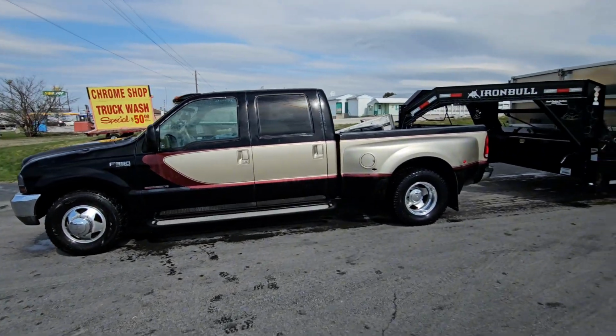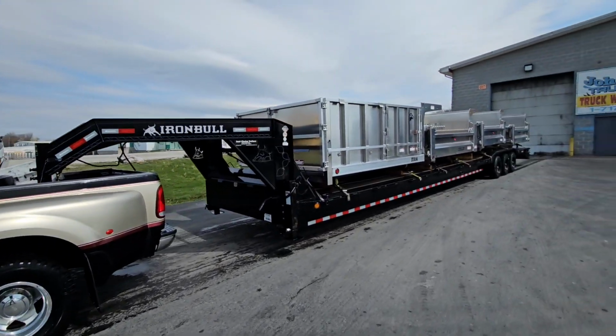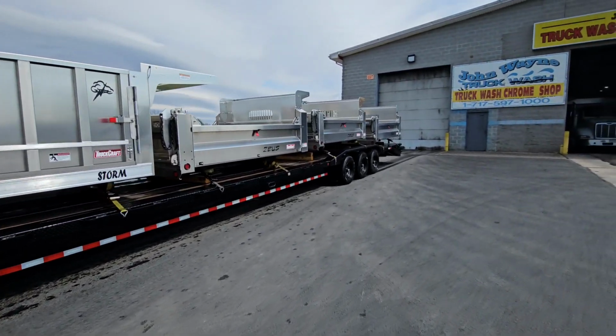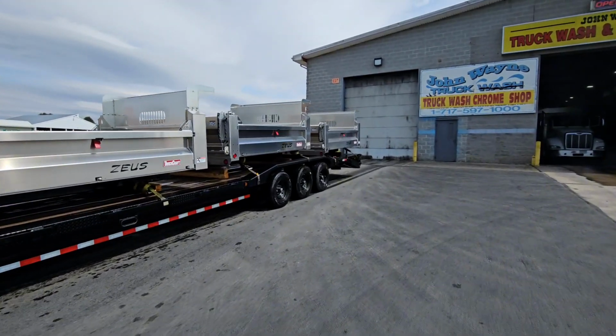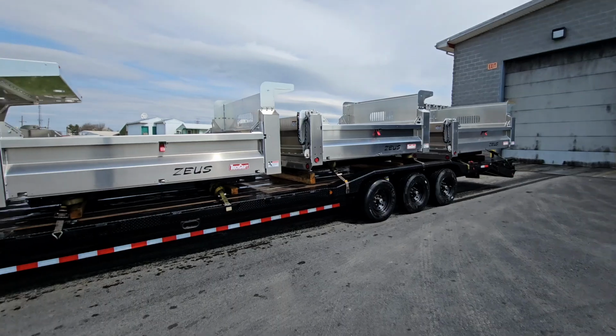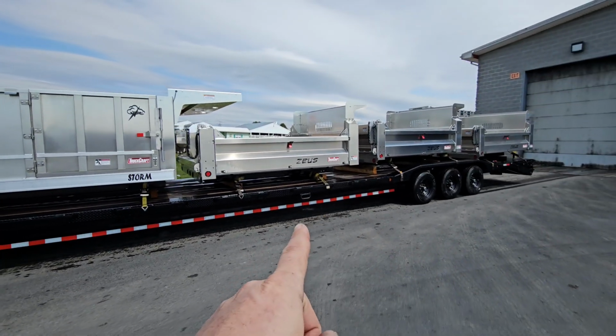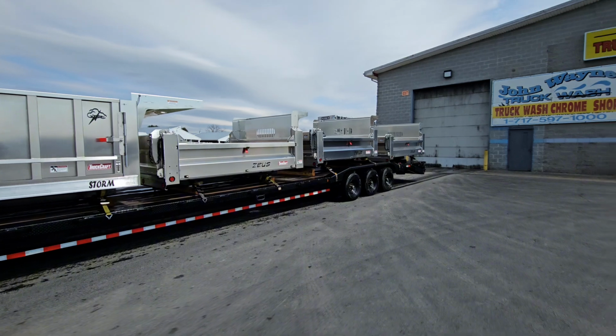And that's why we come here. They always do a great job. Got all that salt off. So I've got some maintenance to do on the trailer. There's a light missing there. Well, I took it out because it was broke.